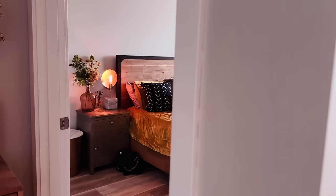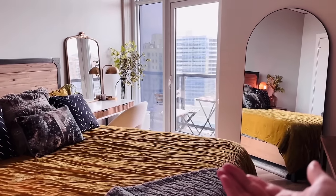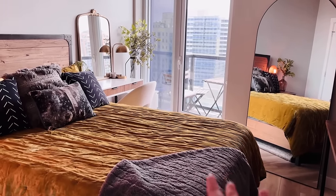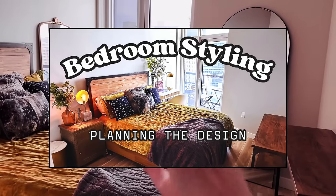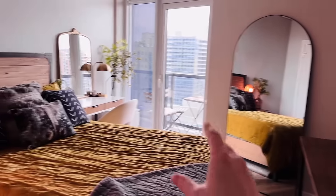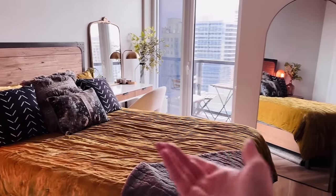Now on to the bedroom, which I'm really excited to show you because I have a couple of brand new things in the form of mirrors. If you watched one of my recent videos about planning the styling of this bedroom, you know that I was talking about getting a big floor-length mirror here and then a vanity mirror for my desk, and here it is.